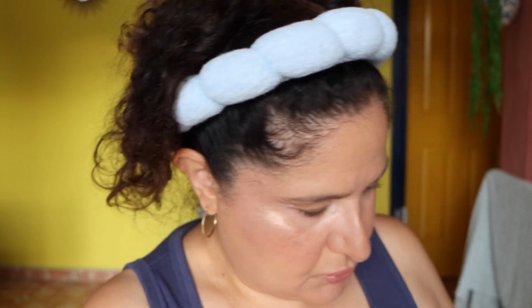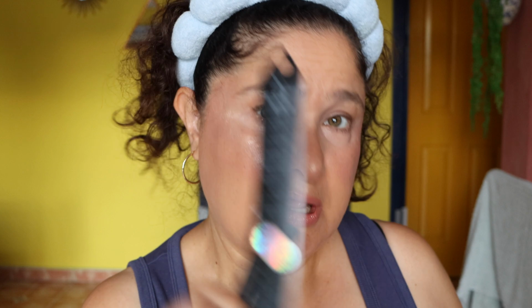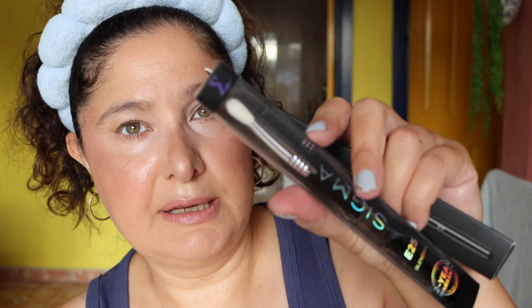I'm going to pull out the Tapered Blending brush. I'm going to take out the E54, even though I may not use it. The E42 Precision Blender. I believe I already own this one, so we might just leave that there for now. The E25 blending brush, and we also have the E15 Sigma flat brush.